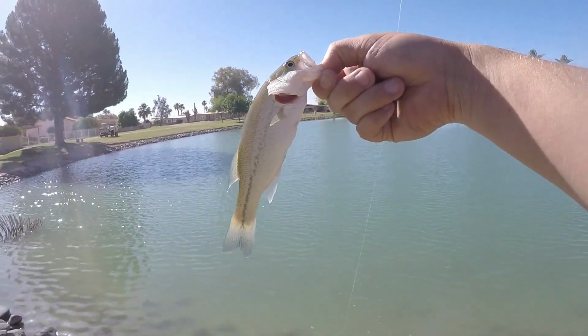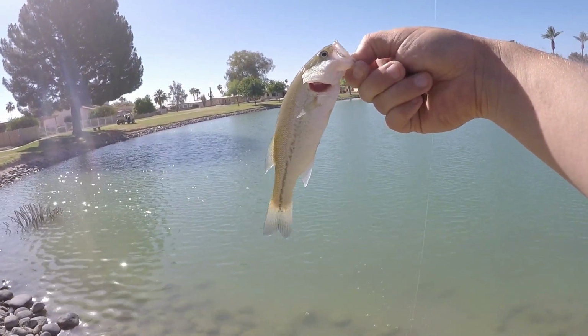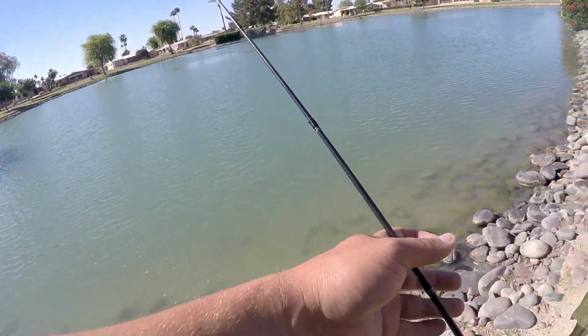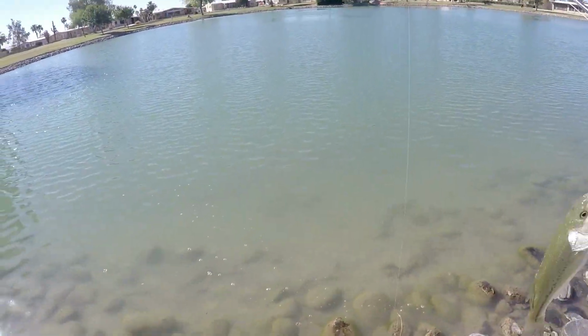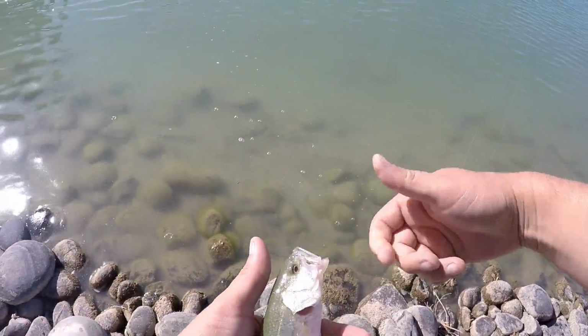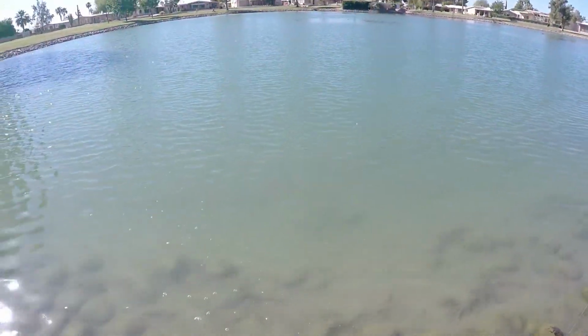Here you go, ladies and gentlemen. The final fish to the mystery tackle box slam. Going for the release. There he goes.